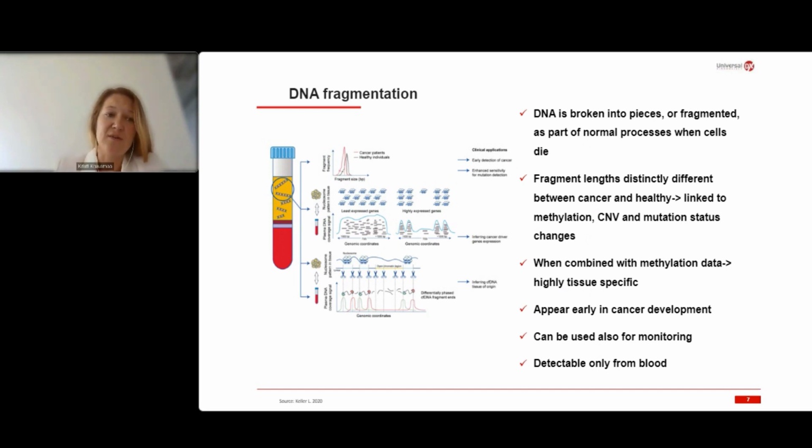On top of that, DNA fragmentation is becoming more and more relevant in cancer research, as it is linked to different processes, such as DNA fragmentation or DNA apoptosis from the cells. It is linked to methylation, to copy number variants, to the mutation status and changes. Similar to methylation, it appears quite early in cancer development and goes hand in hand with the methylation signals as we see them. And it has been shown to be quite tissue-specific as well.